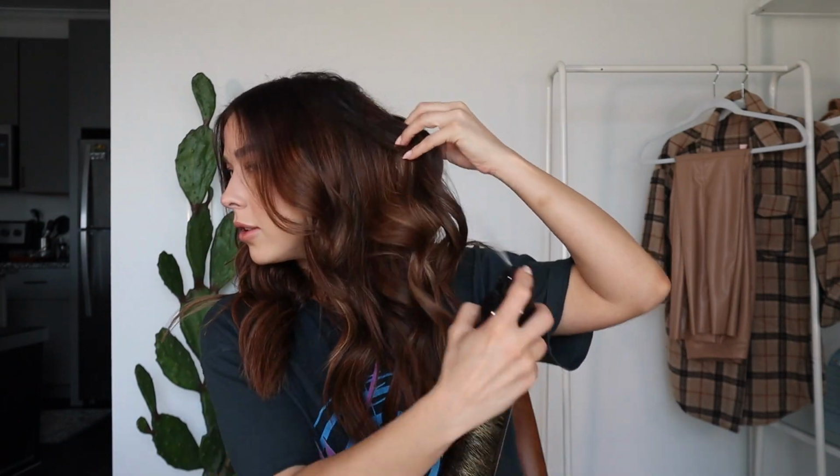And then I get the infamous dry texturing spray from, you know I'm gonna say this wrong, Oribe? Where do people come up with these names? Anyways, this right here. This smells great too, by the way.